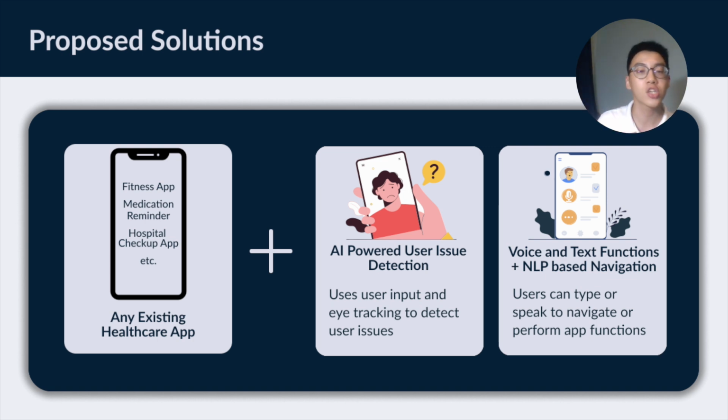Additionally, by using voice commands, text functions, and natural language processing based navigation, the app can instantly perform tasks such as increasing the screen brightness or scheduling an appointment with a doctor only through typing or through voice without requiring the user to navigate unfamiliar screens or buttons. So for the front-end demo of the app, my teammate Shung will elaborate on how the integration of V.H.A.C.K improves the UI and UX of an application.